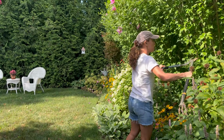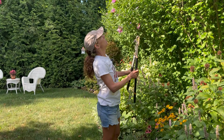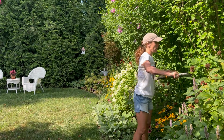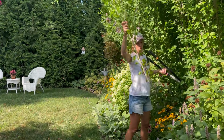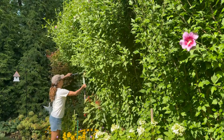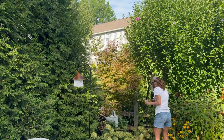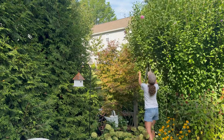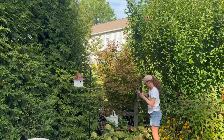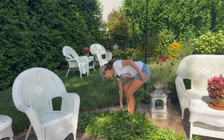I'm also cutting off some of the flowers, which pains me, but oh, I just whacked myself in the face. But they just really do need trimmed, and there's a lot more buds coming. So usually these don't start really taking off until August, somewhere around now. So hopefully I still get a good amount of flowers on these guys. More debris to clean up. Oh boy.